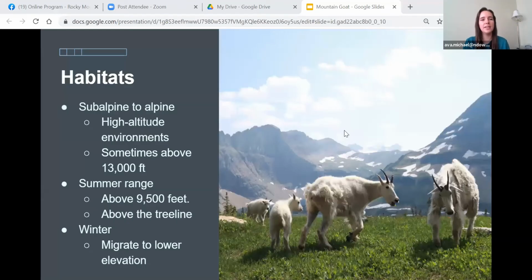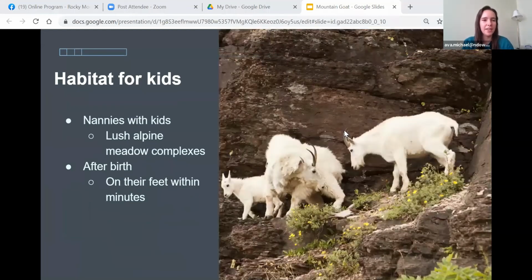All right, so their habitat, they are found in subalpine to alpine habitat, meaning montane habitat. So they're usually found in high altitude environments, sometimes above 13,000 feet. In the summer, they tend to stay around 9,500 feet and above, and they can be found above the tree line. Now in the winter, they usually stay at lower elevations, especially with the nannies. This is because their kids are more mature and they aren't as worried about protecting them from predators. But they do migrate to lower elevations in the winter time. So they can be found in steep and rocky cliffs, projecting pinnacles, ledges, talus slides, and many different areas.